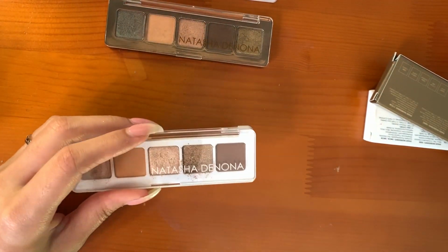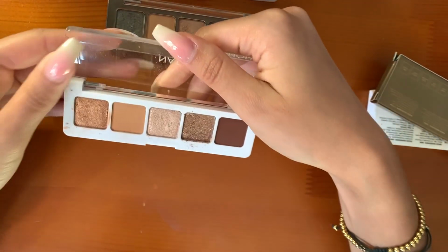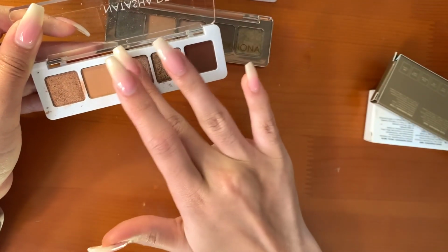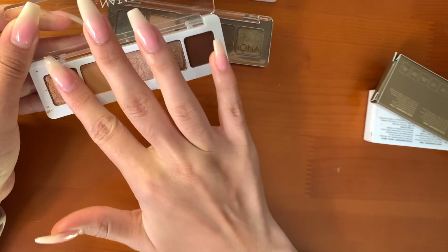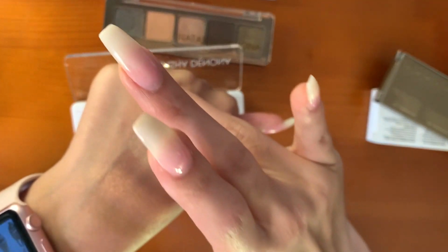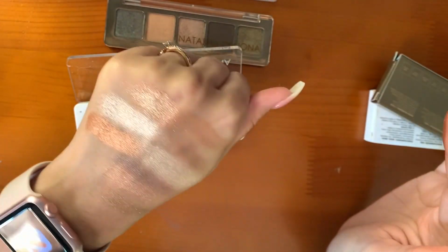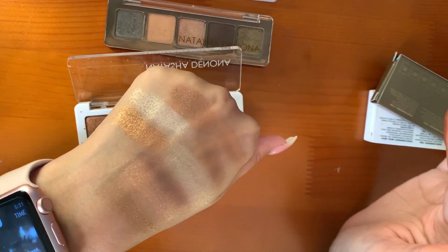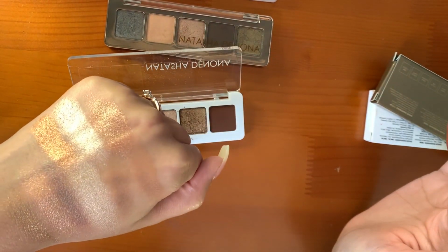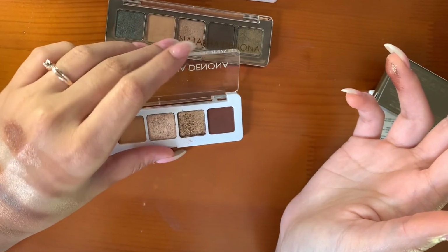I love it. Then this is the mini nude. The colors that stood out were this. They're so pretty. The shimmers in here stood out to me. I don't know how they got so dirty, but how stunning is that? I'm getting nose. Sorry, getting nose. But yeah, how reflective, how stunning. I love these, they're so pretty.